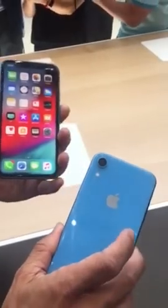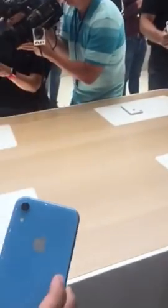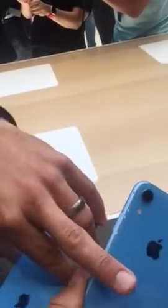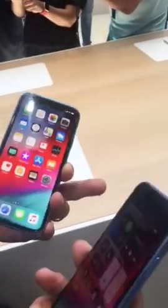But also, we have these beautiful new finishes. So this is the blue. Other colours around the table, as you can see, are white, black, and beautiful Product Red. The colours are matched to the finish. The finishes are matched to the trim of the camera and the aluminium band that wraps around iPhone and protects it.